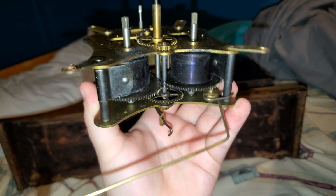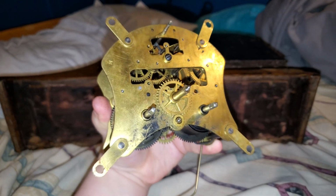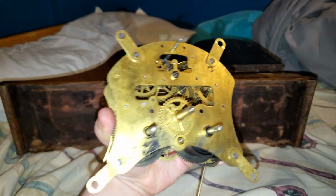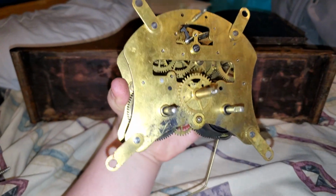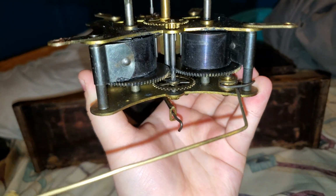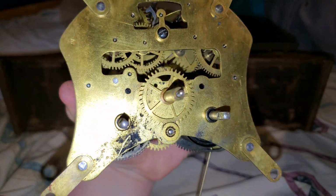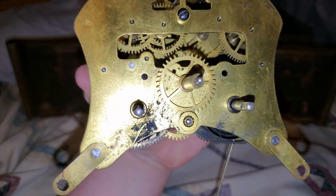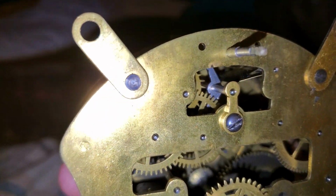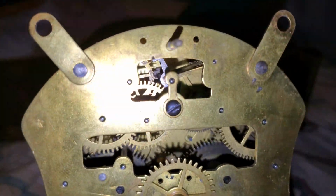Here's the movement out of its case. It's quite unusual for an American movement. Looks like it's more French inspired. Those mainsprings are a bit dry, and I need to clean off that mess there and oil all this.